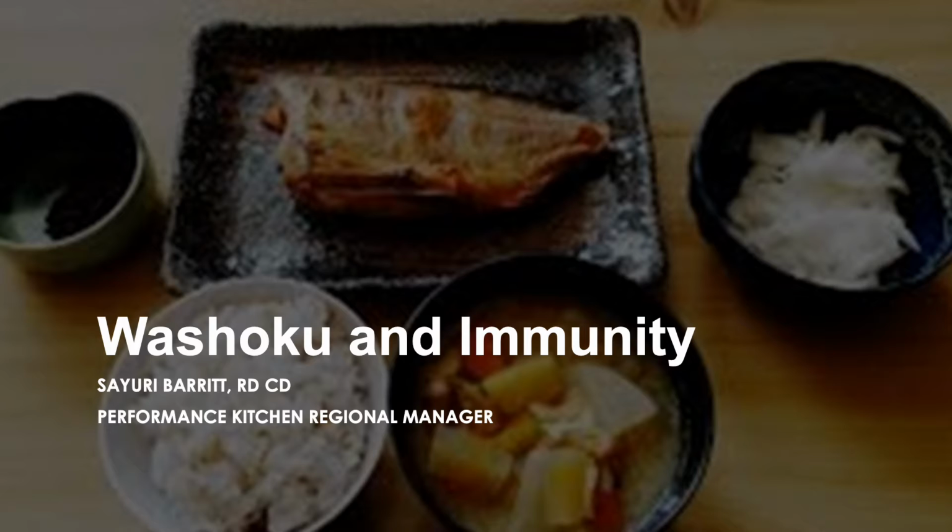With the recent COVID-19 pandemic, the word immunity has been the buzzword for most people to improve their own health and protect from illnesses. There are many products and supplements on the market that claim to improve immune function. However, we can improve our immune health through foods, especially the Japanese traditional diet. We are going to look at common ingredients used in washoku that are associated with optimal health and immunity.